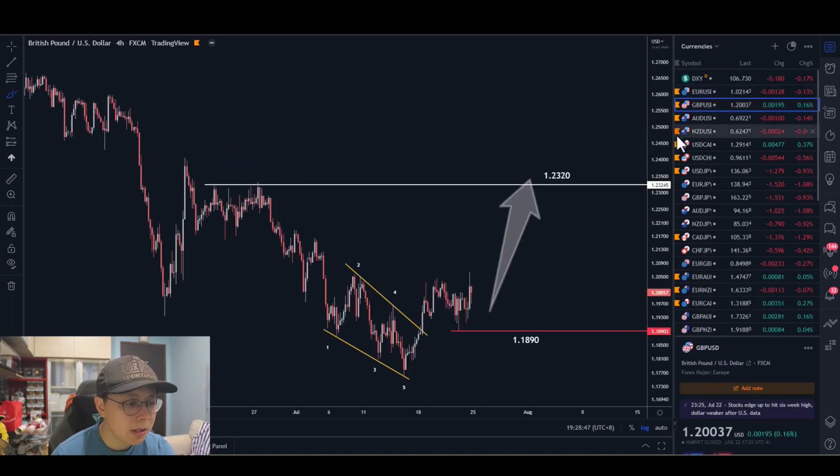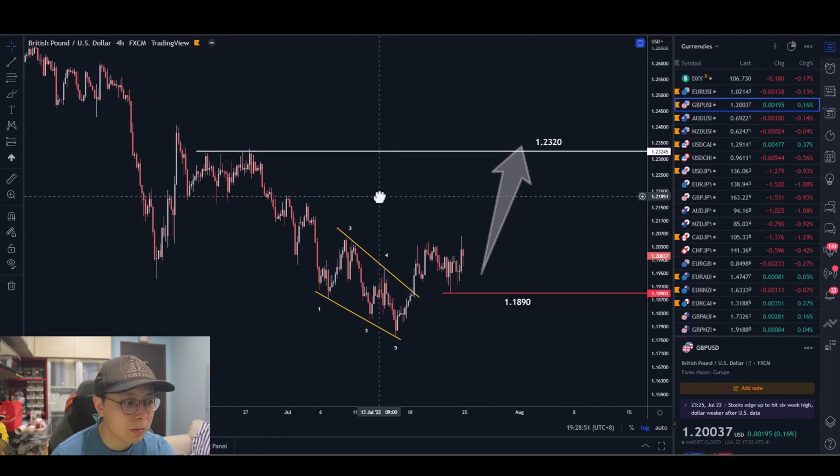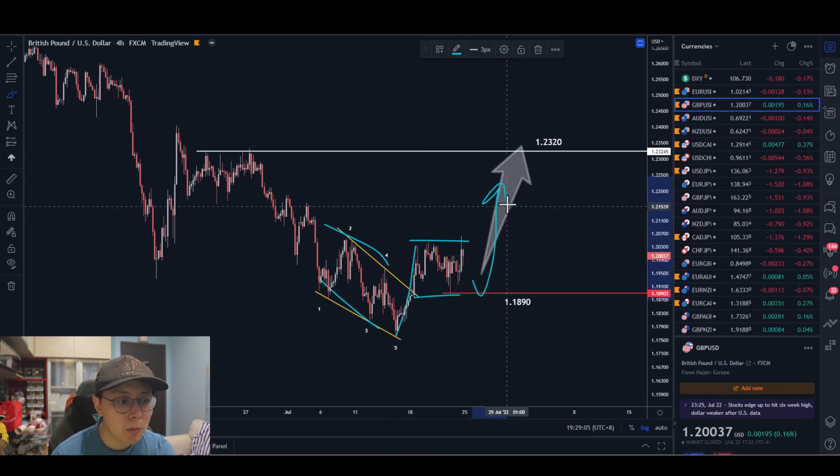Okay, and of course, in terms of the pound, kind of similar to the euro dollar over here as well, though the move to the upside is not that impulsive. Okay, we do see a very clear structure as well, where we have this breaking the diagonal, and right now it's doing a bit of a consolidation, so we are still expecting one more upside, right, which is in line with the weakness of the dollar that I'm looking out for.